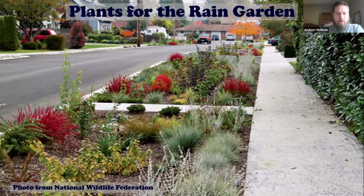Plans for a rain garden. This is a picture from the National Wildlife Federation. I don't even know what plants these are, but it just shows you that instead of having grass by your sidewalk, you can put plants that offer good solutions. So if we were to use native plants, they would offer food source for wildlife, and they would also help with that stormwater drain.